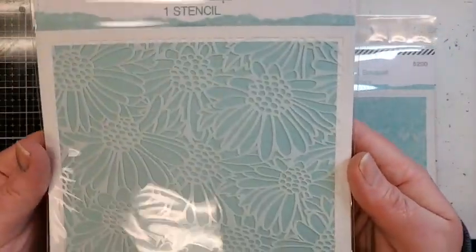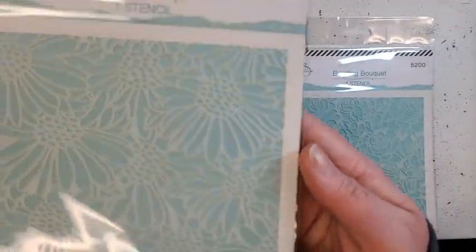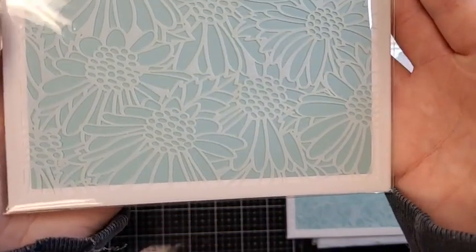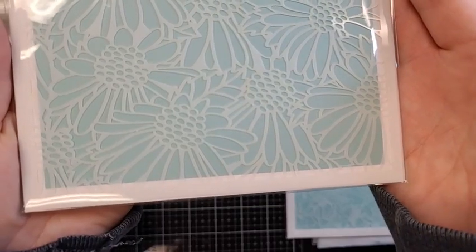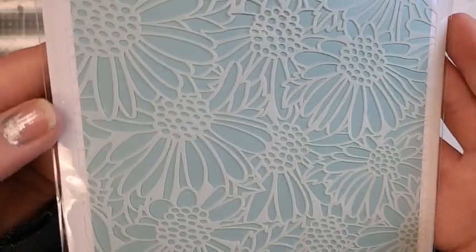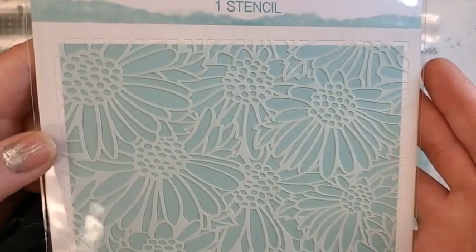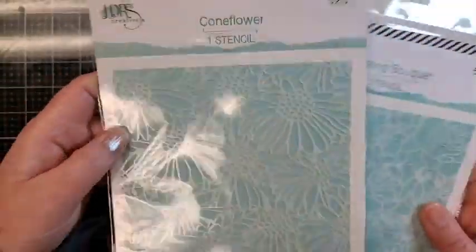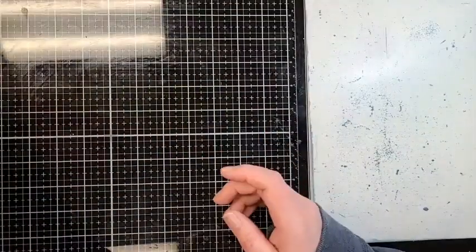And then the newest one, this is Coneflower, and this one is going to be absolutely fantastic with your new bitty brushes if you want to get specific detail in there. But it will also be gorgeous if you just do regular inking. You could do texture paste, something like that. It's going to be absolutely stunning.